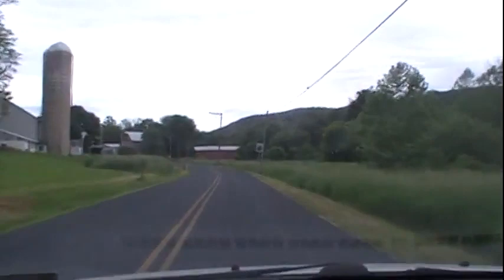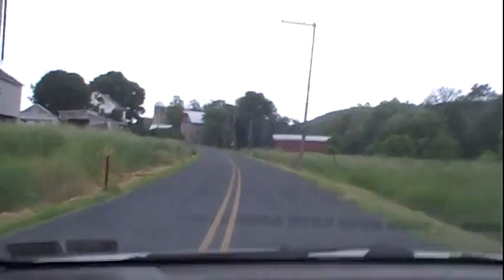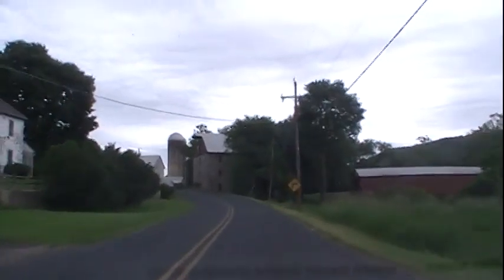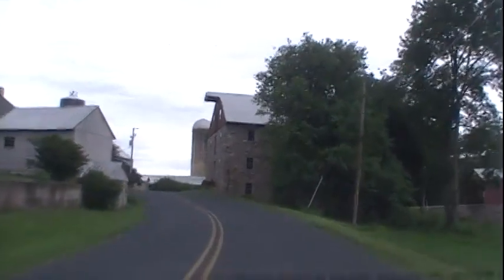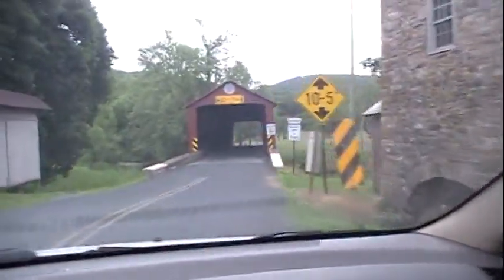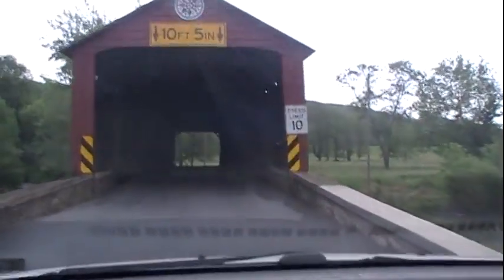Okay, there's the bridge. There's the bridge. Zoom out. And there's the mill. There's the mill right in front of us. Farmhouse over here. There's a house here. You can see Pennsylvania roads are a little bit windy. Okay, here you go. Isn't that neat?